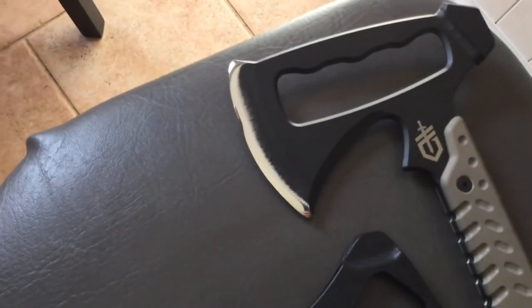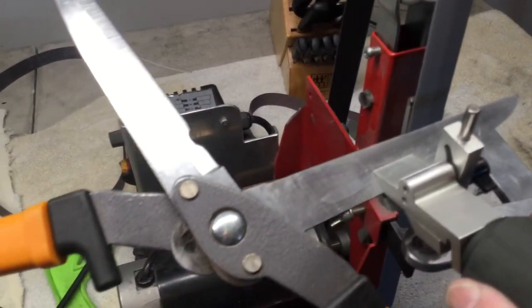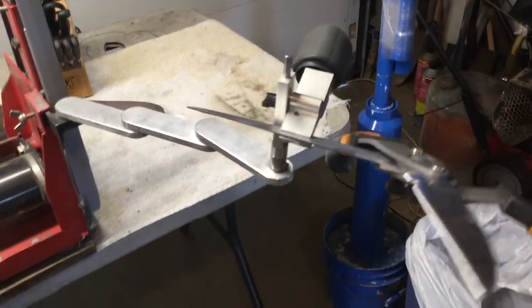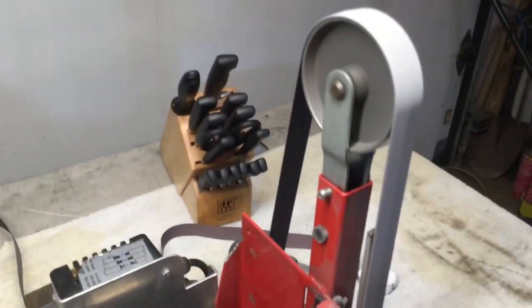Well, I got the hatchet ready. It's a tight squeeze, but I got everything in here.